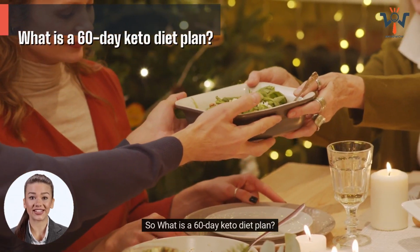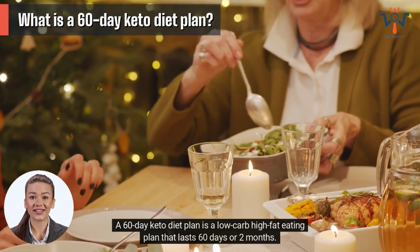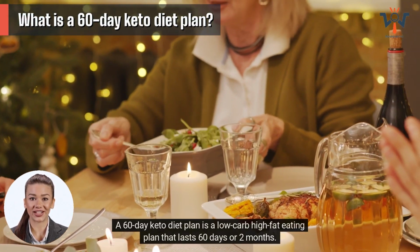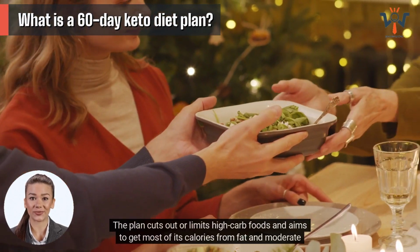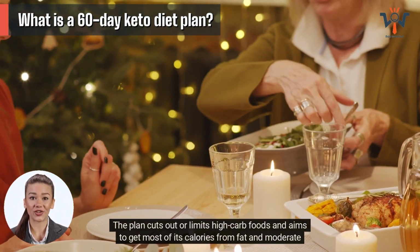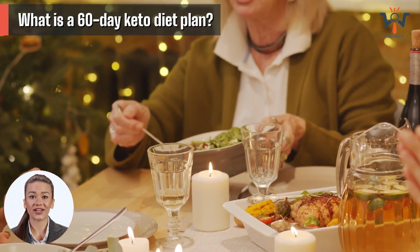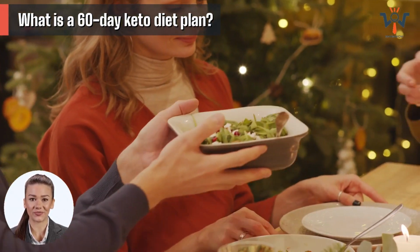So what is a 60-day keto diet plan? A 60-day keto diet plan is a low-carb, high-fat eating plan that lasts 60 days or 2 months. The plan cuts out or limits high-carb foods and aims to get most of its calories from fat and moderate amounts from protein. A 60-day keto diet macro distribution will be as follows.